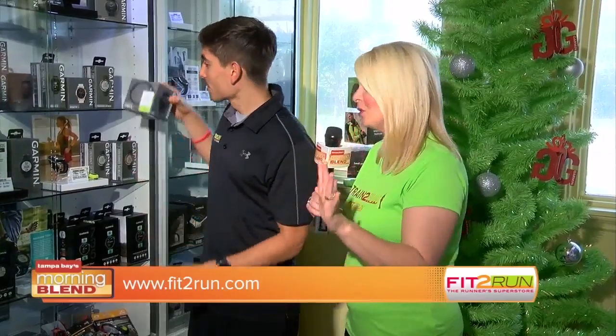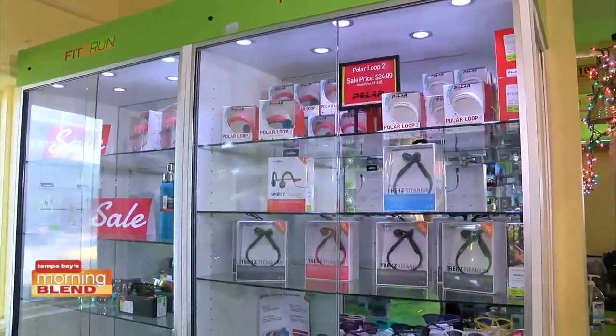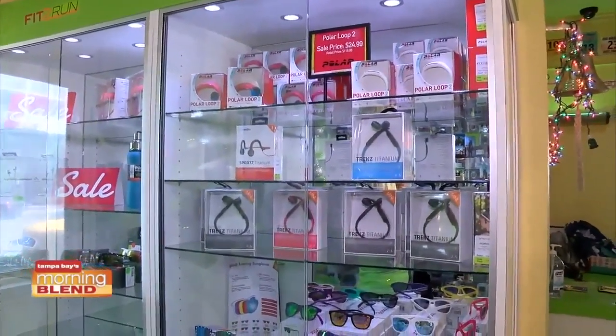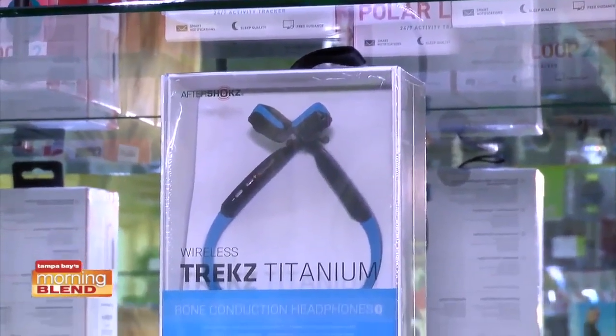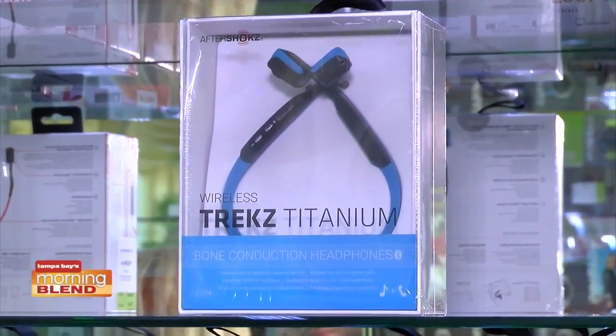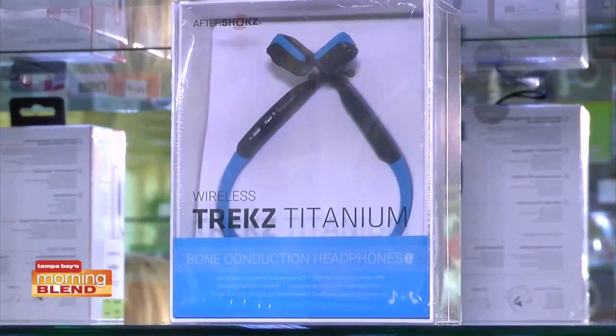Before we run out of time, you mentioned music, and this is something I get a little bit nervous about when I'm going out. I do like my music, but we hear that it can be unsafe. Tell us about these headphones that you guys have here. Absolutely. So we have Aftershokz here, and they're doing their audio through bone conduction, meaning that the headphones don't actually go inside of your ear. Rather, they sit on the outside, and through bone conduction audio, you're able to listen to your music.